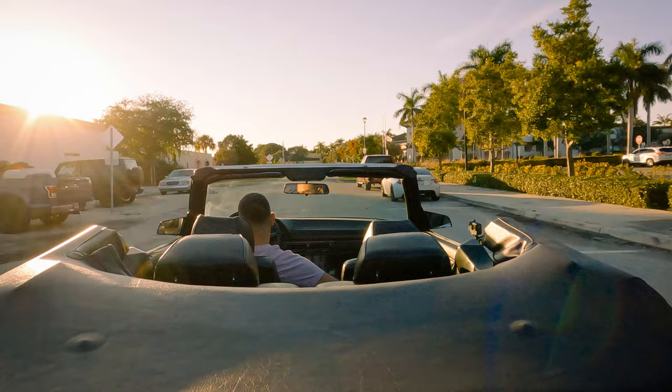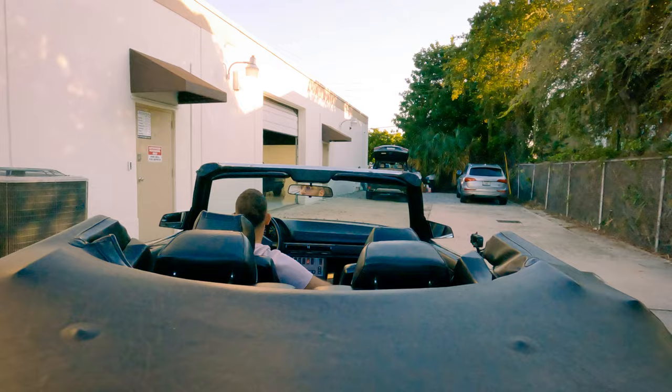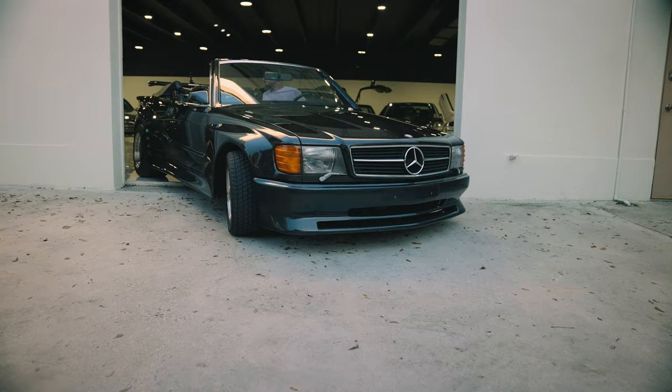This car just demands attention when it drives down the street. It's like, look at me, guys, look at me. That's how I feel. This is not a normal car.